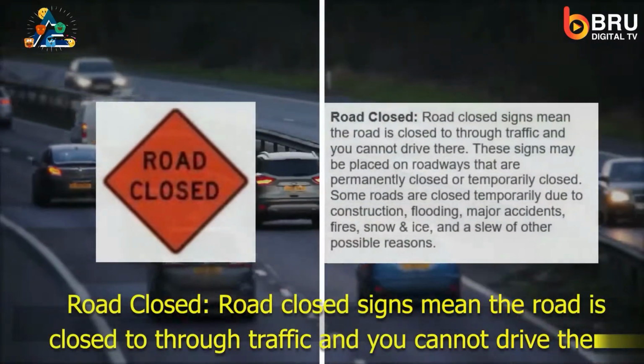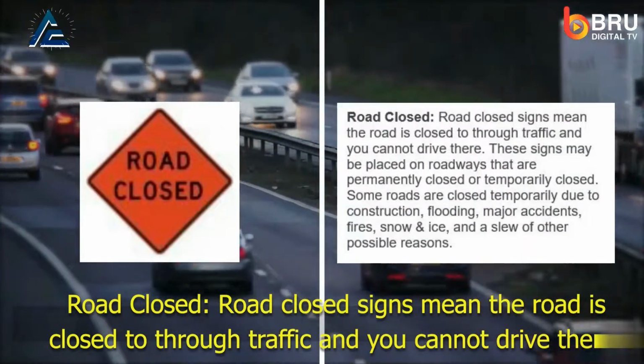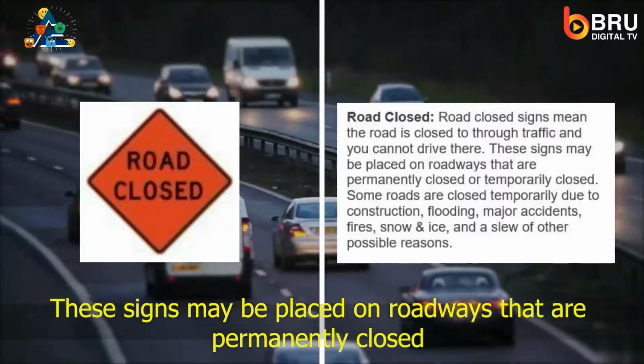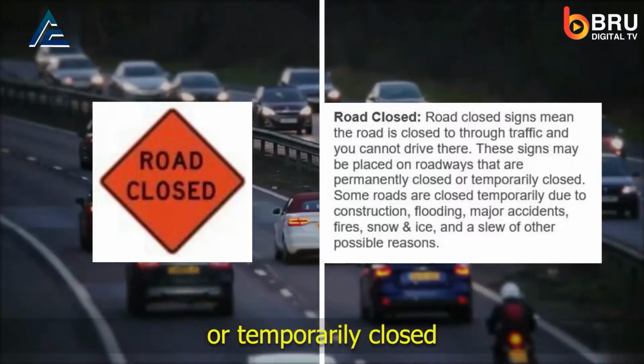Road closed. Road closed signs mean that the road is closed to through traffic and you cannot drive there. These signs may be placed on roadways that are permanently closed or temporarily closed.